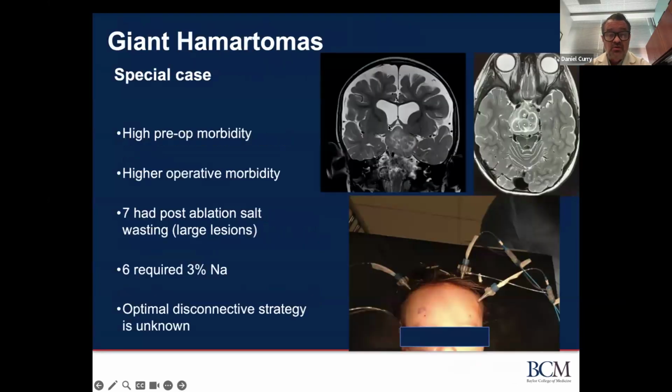Giant hamartomas are a special case. Their preoperative morbidity is high. They have a relatively higher operative morbidity in laser, but certainly nothing near the open. They've had a total of 7 salt wasting kids. 6 required readmission for supplementation, 3%. And the optimum disconnection strategy in this patient is unknown.